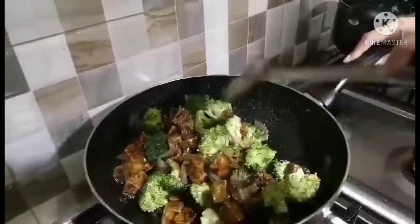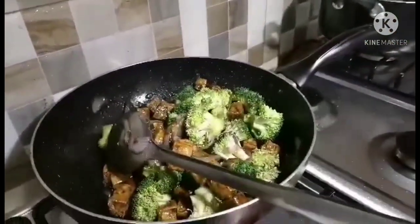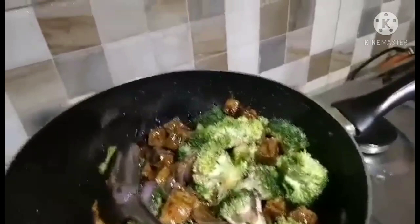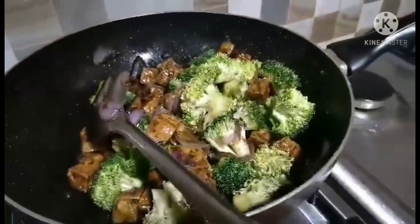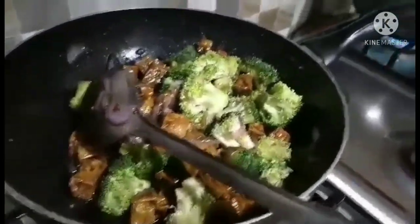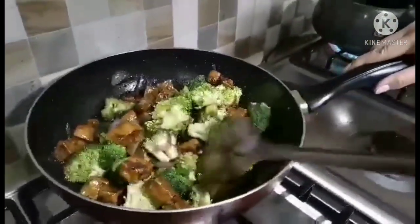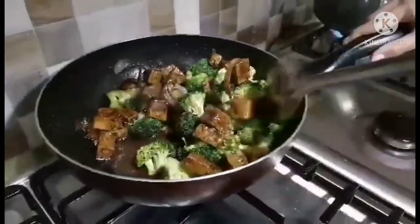And after that, just skimmer, and wait for the broccoli to become malambot. Then add a little water. Yay! Tofu with broccoli. This is Filipino food.